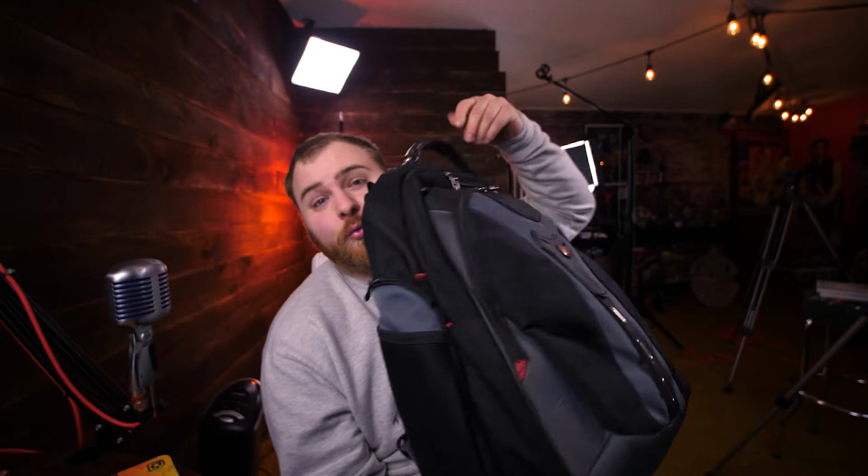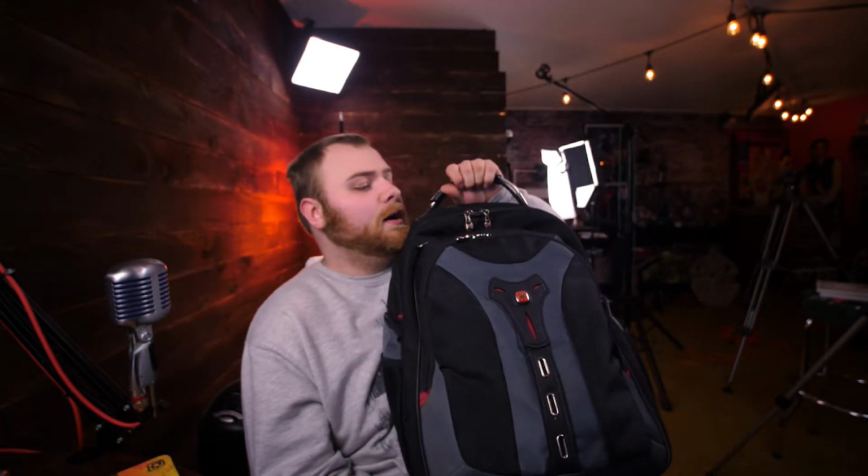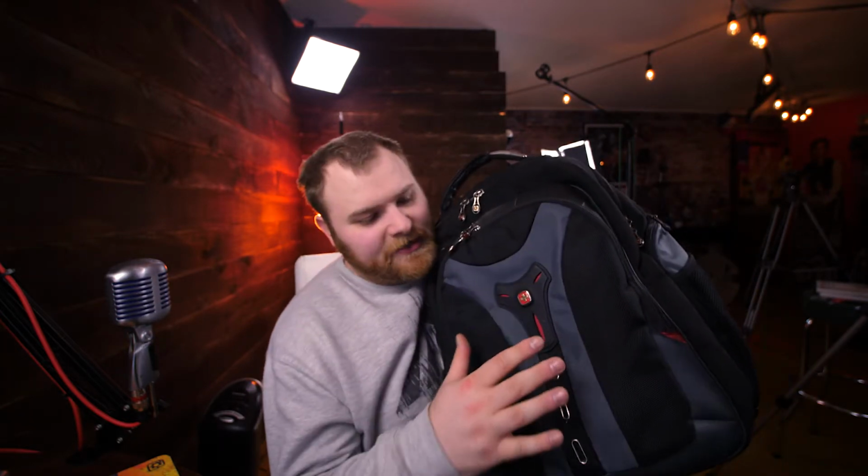Okay, honorable mention bag is this guy right here, the Swiss Gear. I don't even know what model number it is. Again, I got this from David. He had so many bags he just wanted to get rid of. I'm like, dude, I want this one, and I've loved it ever since. I took this to Austin, Texas for a studio build, and I was there for 10 days. This was the only bag I had with my clothes, camera equipment, and everything. Wasn't ideal, but it worked.